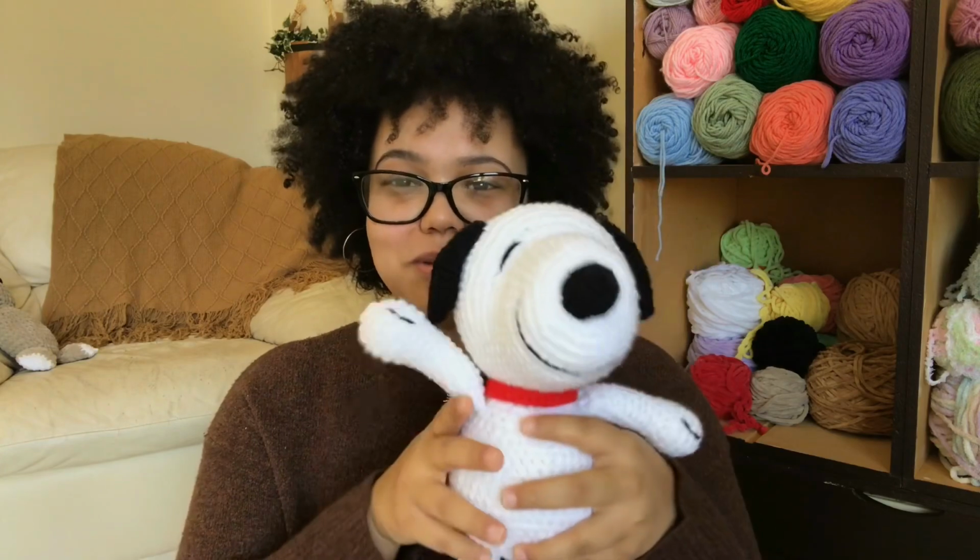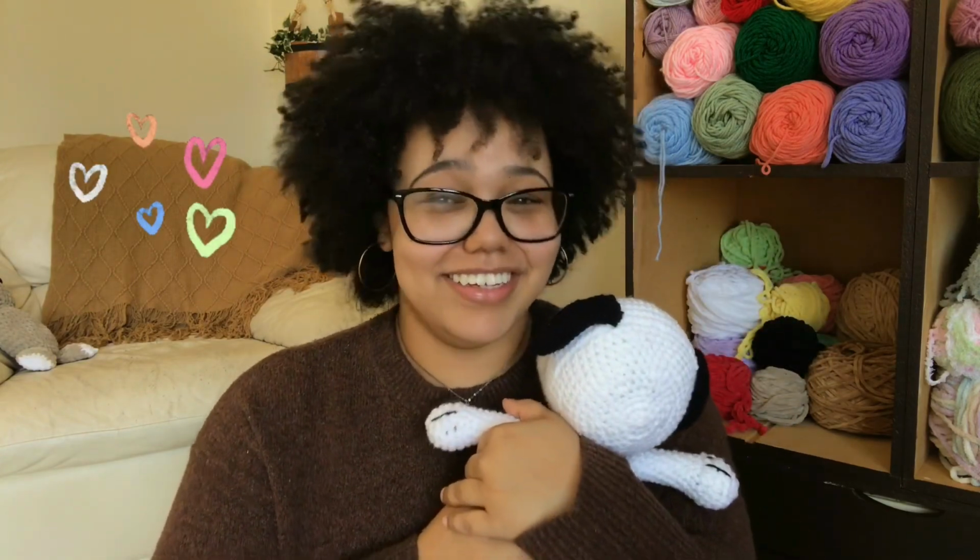I'm so proud of the mouth, the ears. His ears don't flop. I did sew them down so they wouldn't flop, but his arms are kind of floppy because I want you to be able to pick him up and he gives you a hug. I think it's so cute. I hope that my mother loves him just as much as I do.